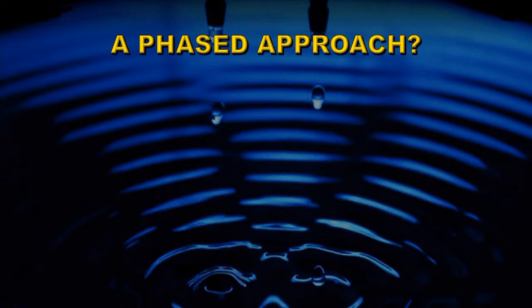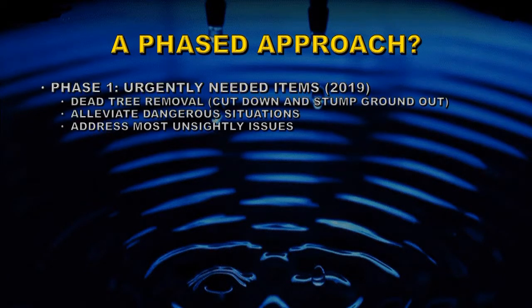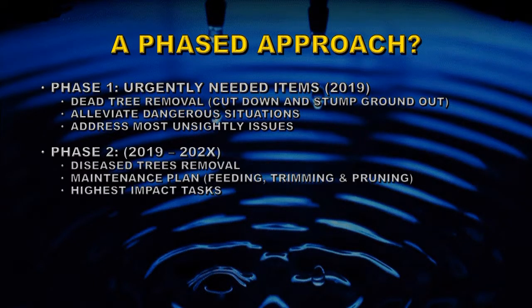But what are we going to do? I think this is going to have to require a phased approach. Phase 1 is to deal with the urgently needed problems, and that should start this year. For example, dead tree removal. Cut them down and remove the stumps. Alleviate dangerous situations. And address the most unsightly issues first. So that would start to happen this year. Also starting this year and going on to the out years is to start to remove the diseased trees and trees that are not flourishing. We need a maintenance plan, feeding of the trees, trimming and pruning of the trees, and prioritize the highest impact tasks as being the first things we do.